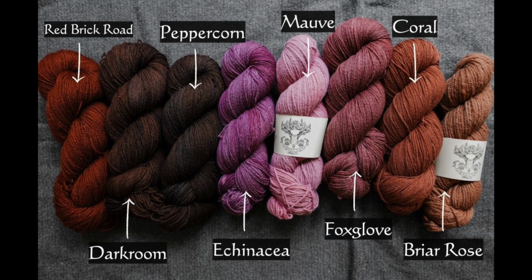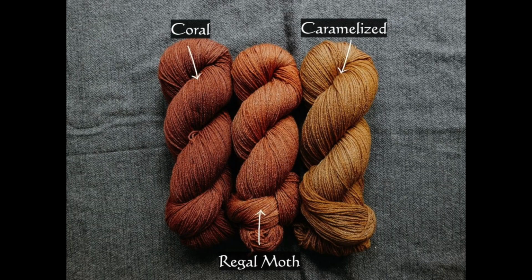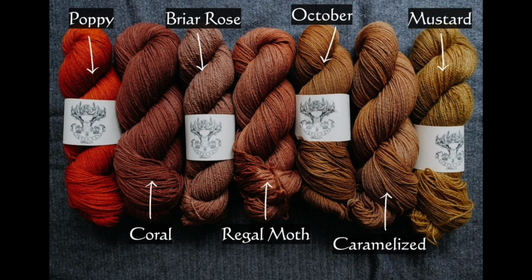So you can see the new colors: dark room, peppercorn, echinacea, foxglove, and coral, how those match up to my existing reds and pinks. And then I have some that would fall basically pretty squarely in the orange color family: coral, regal moth, and caramelized. And to compare them, this is basically all the things that you could call orange in my shop. So poppy, briar rose, October, and mustard are the ones that have been established in my shop. And coral, regal moth, and caramelized are the new ones.